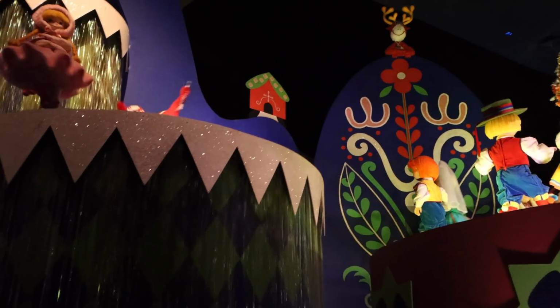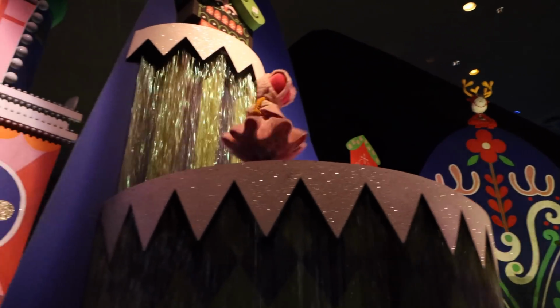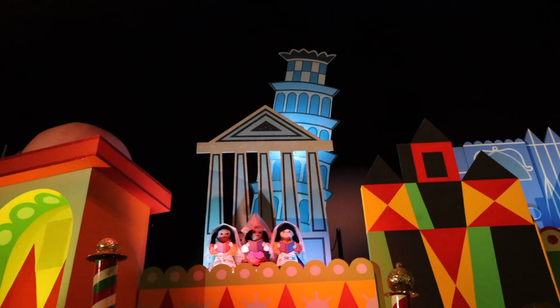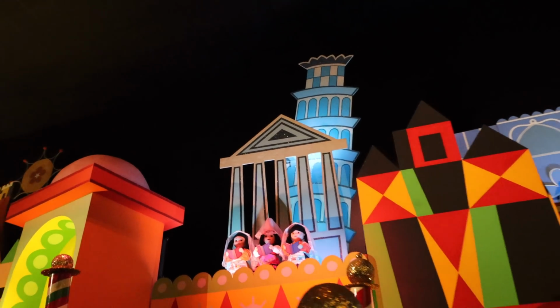Gotta go experience it. Looking at the standby line, probably didn't need the Fast Pass, but you know, never hurts. I never noticed before how fast that skater skates at Small World. It's lightning speed right there. There's something else I've never noticed before either. The Leaning Tower of Pisa right up there in this first room.